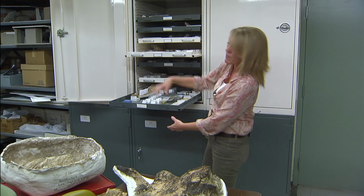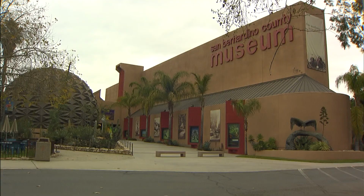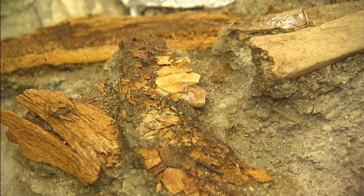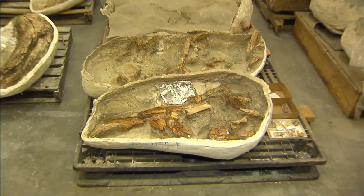All of these cabinets are fossils from Las Vegas. But this is not Las Vegas. It's the San Bernardino County Museum just east of Los Angeles. A federal grant allowed museum curators full access to Tule Springs.